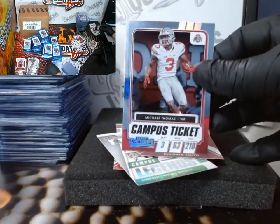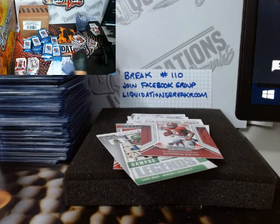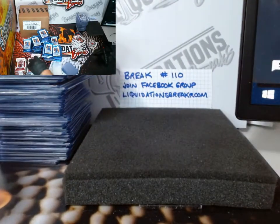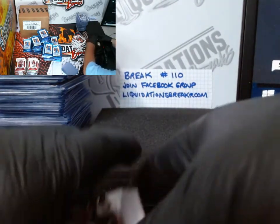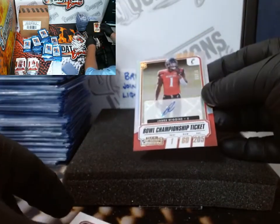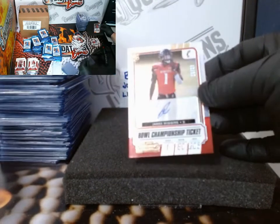Michael Thomas, campus ticket. And a James Wiggins, 9 of 10. 9 of 10 bowl championship ticket.